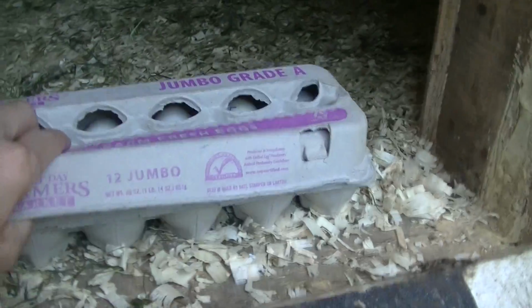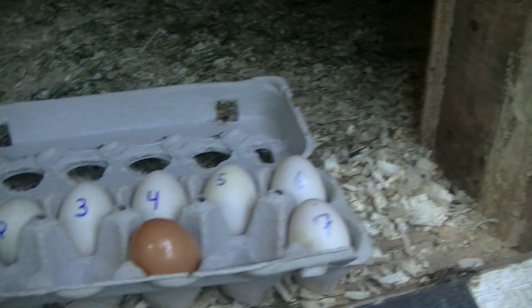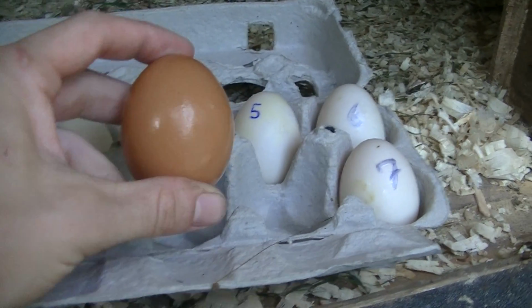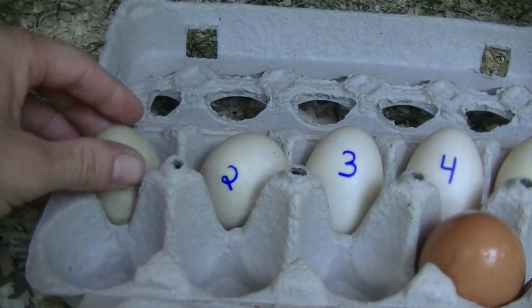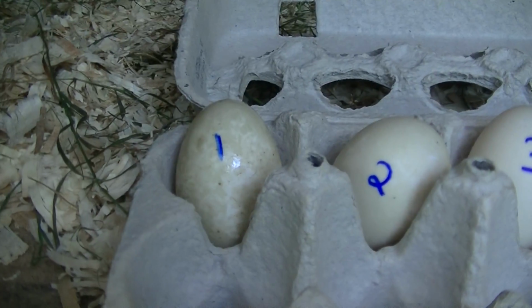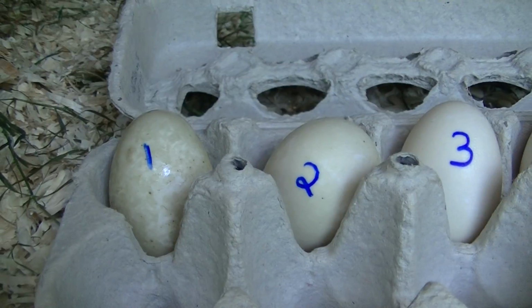Right now I have them in a jumbo grade A chicken egg container so that you can see what they would normally look like, so you have something to compare it to. That's a typical large brown chicken egg. And as you can see, I've got them numbered here, so you know what your eggs might look like. I was very confused with the first egg, but that's actually very normal, that it's small and speckled with brown.